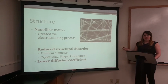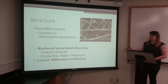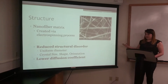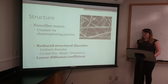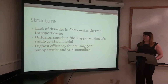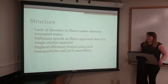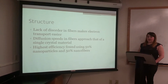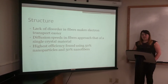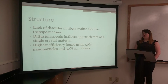By using the electrospinning process, we can create a nanofiber matrix which has reduced structural disorder because the electrospin process creates these fibers which have a uniform diameter, crystal size, shape, and orientation. And although it has a lower diffusion coefficient, the lack of disorder in the fibers makes electron transport easier. And the diffusion speeds in the fiber actually approach that of a single crystal material. In one of the experiments we referenced, the highest efficiency found was using 50% nanoparticles and 50% nanofibers for the titanium dioxide material.